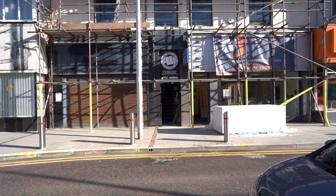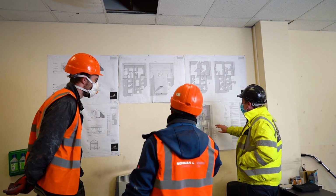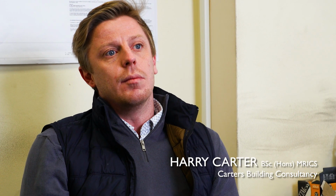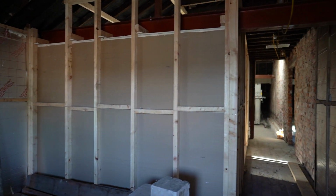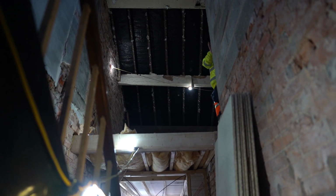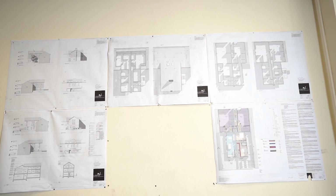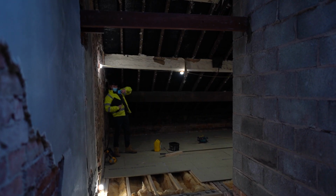We are in Blackpool today, and we are just off Topping Street. We are in a commercial unit with a dilapidated structure up above, which used to be used for storage facilities. The two units will be fully refurbished and put on the market, and the upper stories have now had planning approval for 6 residential apartments.